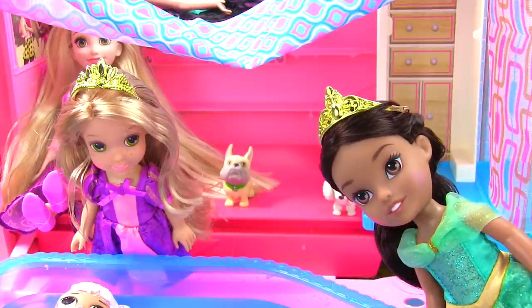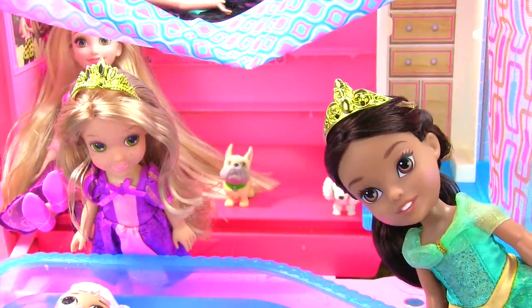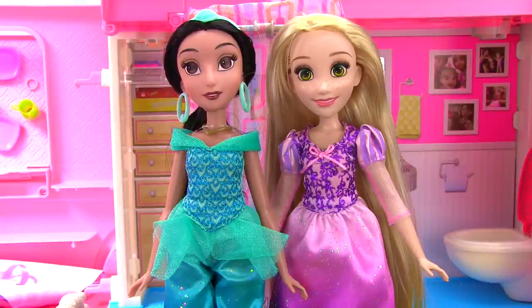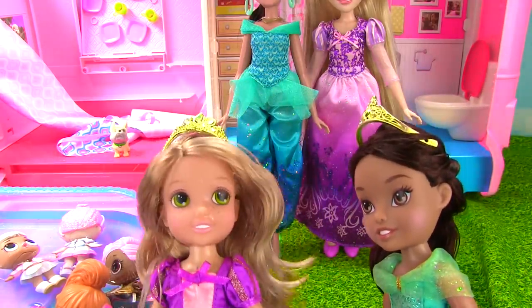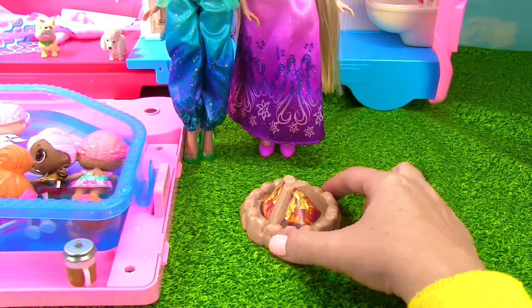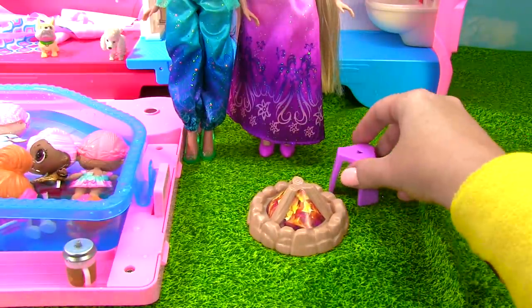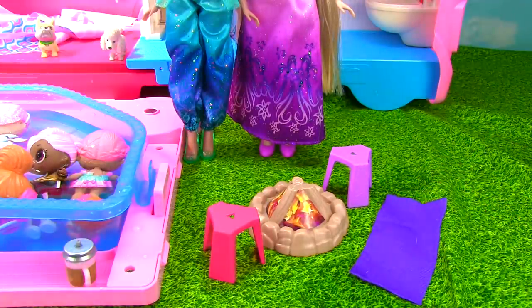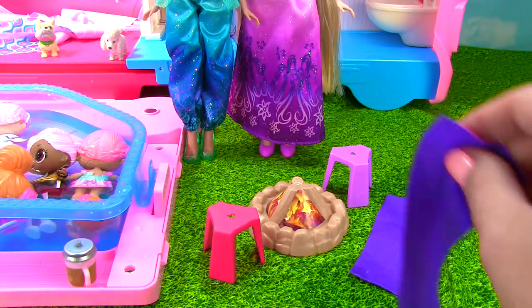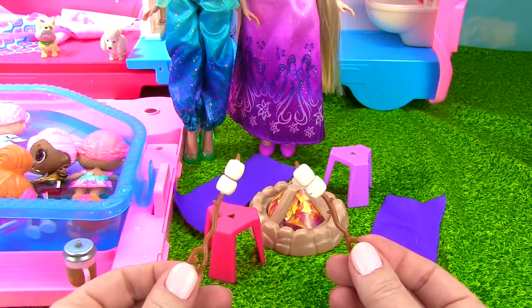We're gonna set up a campfire with Miss Hands and roast some marshmallows, and then we can go to sleep. Okay, girls, remember, you never play with fire. So let Miss Hands set up our campfire. Yes, Mommy, we know. We would never play with fire. Okay, girls, I got the fire going. We can put some chairs by the campfire. We can even put some blankets by the fire in case anyone wants to lie down or sit down on them. And look, we have marshmallows ready.